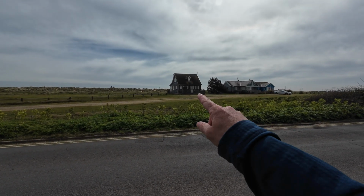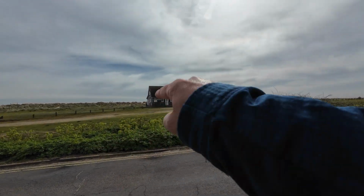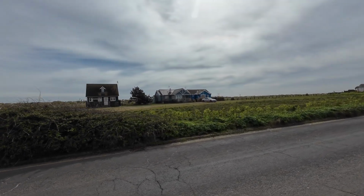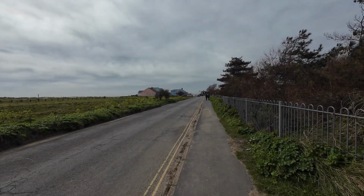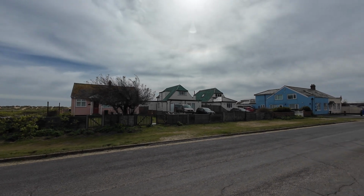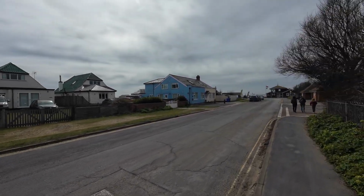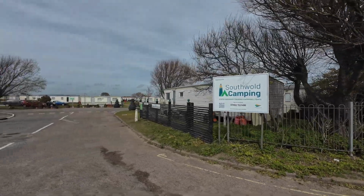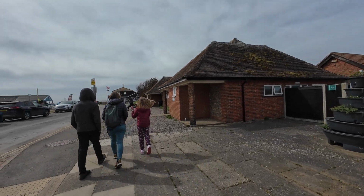Right, folks, we're down near Harbour Quay West now, and I'll show you these beach huts here. The sea's just behind that little sandbank. Got yourselves a nice little pink beach hut. Or house. I think it's a house, isn't it? I don't think these are beach huts. And then we have Southwold campsite, right at the quay.